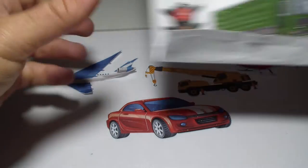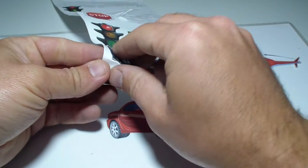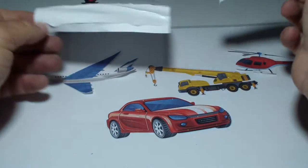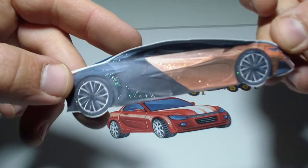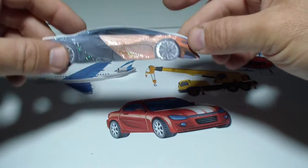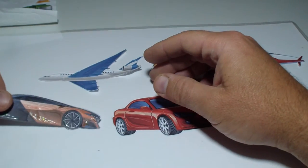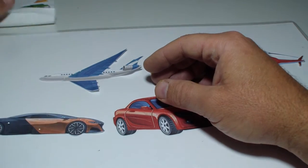And what else do we have here? We have another racing car, and I believe that, to my opinion, it's a bit ugly. What do you say? Don't like it. Weird. Nah, don't like it. So let's put it here. We don't like you, racing car.